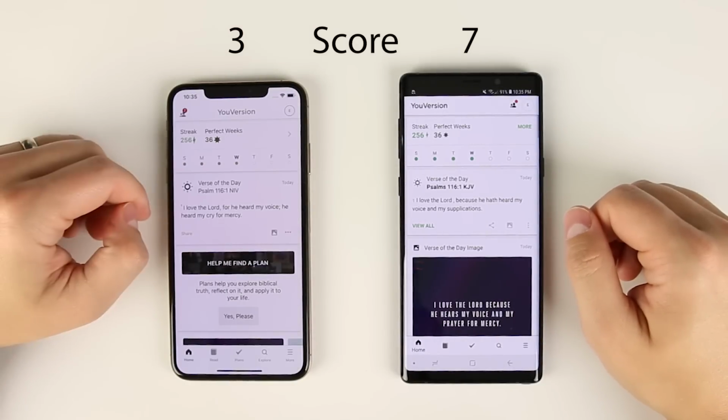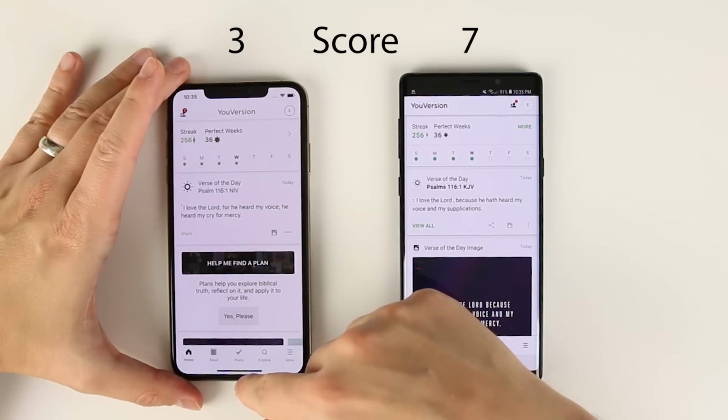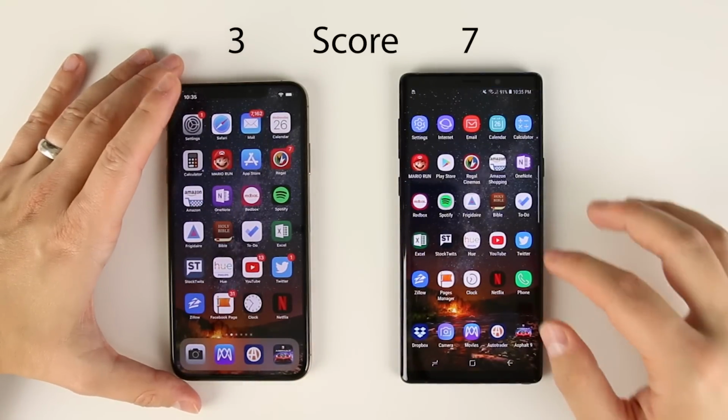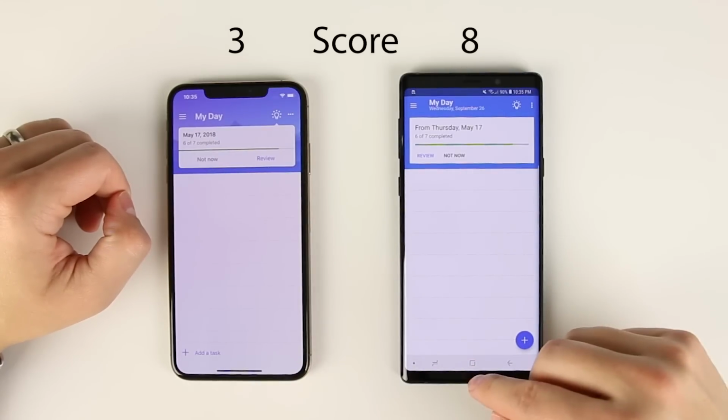Yep, that was faster on the iPhone. The Note 9 almost caught up, but I think that was definitely faster on the iPhone. Gotta check the replay to know for sure, though. To-do list. Faster on the Note 9.